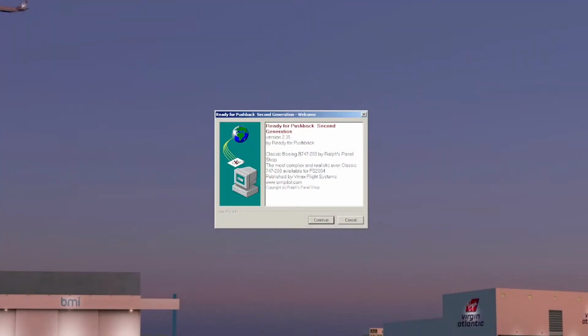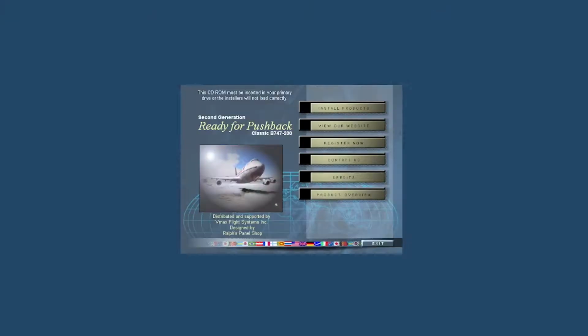The installation menu is packed with stuff to read and see, and even has ambient background noise.